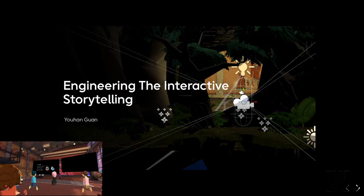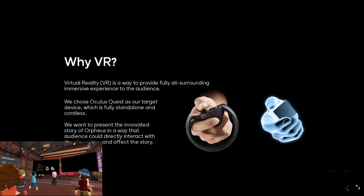So first of all, I want to talk about why we chose VR. Virtual reality applications are a perfect medium to provide full immersion to the audience. Unlike the traditional theater setup for operas, where the opera usually happens on stage in front of all the audience, in VR the audience could be surrounded by the environment and the characters, where they can be in the center of the opera and even be a part of it.